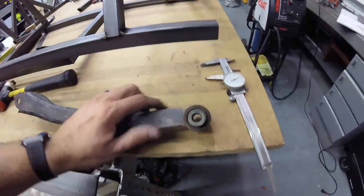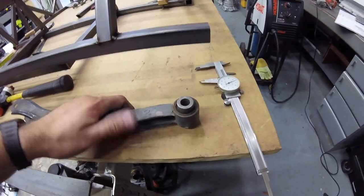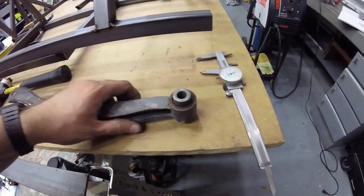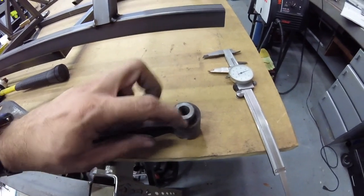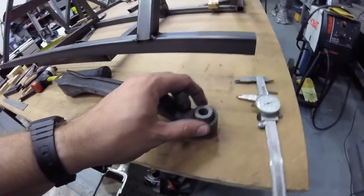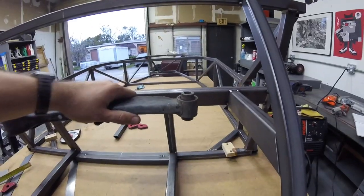I just got to cut this off of the arm and burn out the bushing, which I've done a lot and I don't like doing it. I don't have a press here, so I can't press it out. Burn the rubber out, and that inside sleeve I might leave in, actually. I don't really need to cut that out. And then I'll make a round plug out of some eighth inch plate with a half inch hole in it. And that should be for my diff mounts.